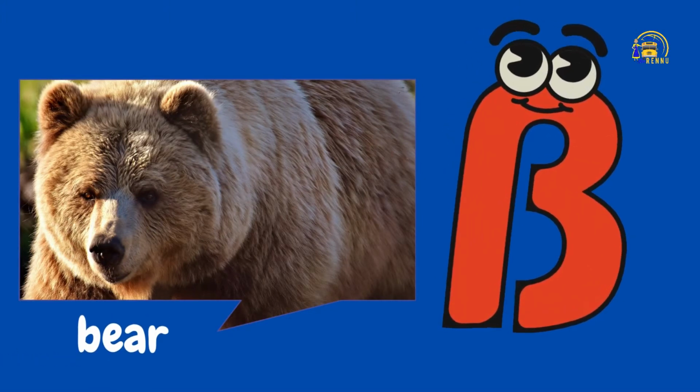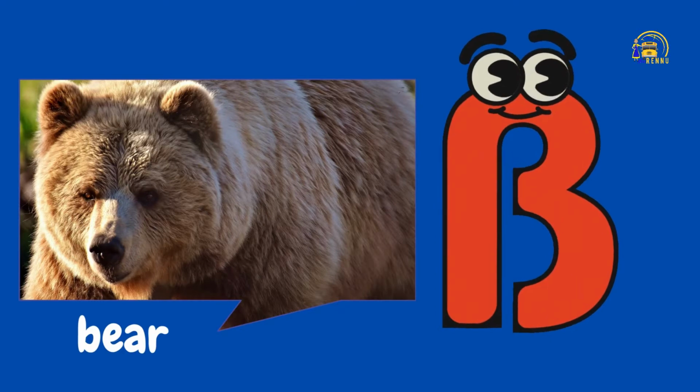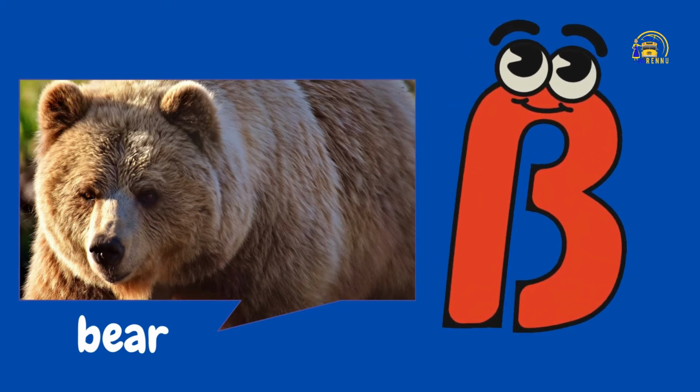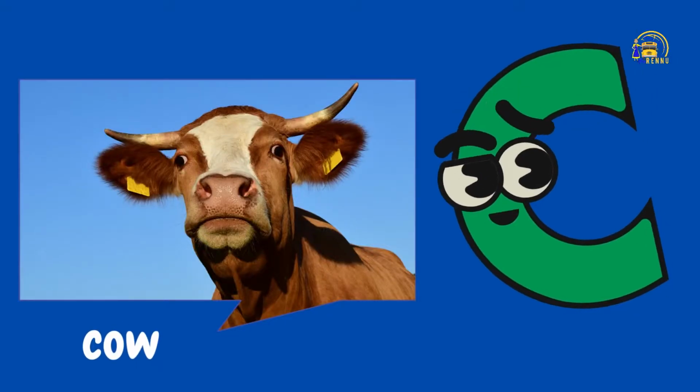This is b for bear. Can you say b, bear? Do you know bears are very smart, intelligent animals? Bears love to eat honey. Can you pretend to be a bear and lick honey? Yummy. B for bear.